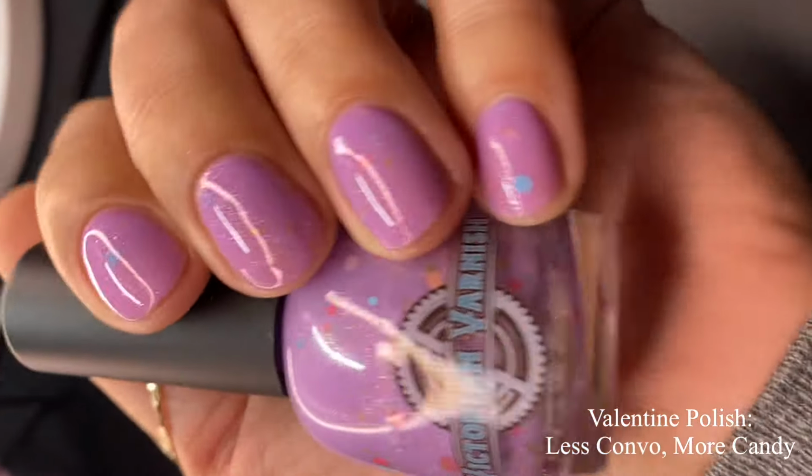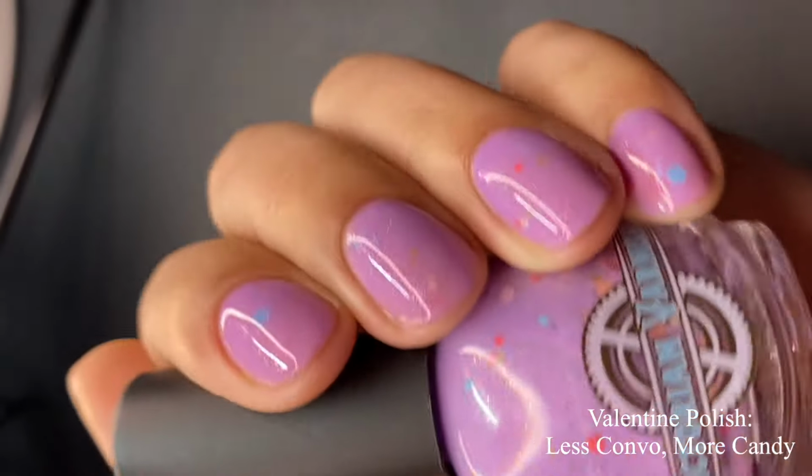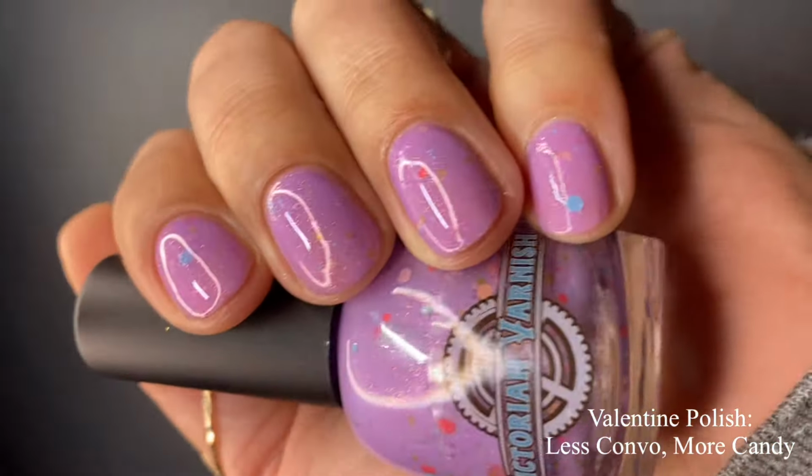I built this up in 2 coats, and I was completely happy with that. I think longer nails, you may want to do a 3rd coat just to cover up any nail line.